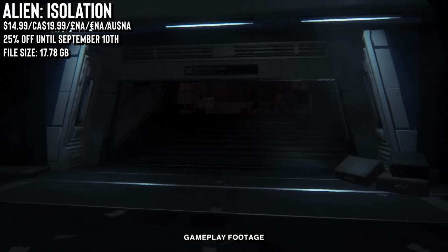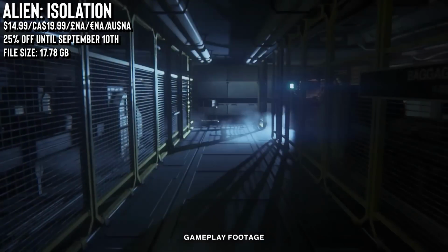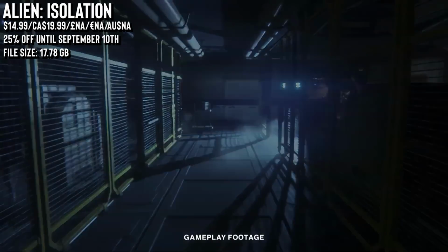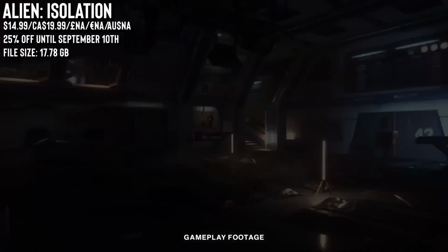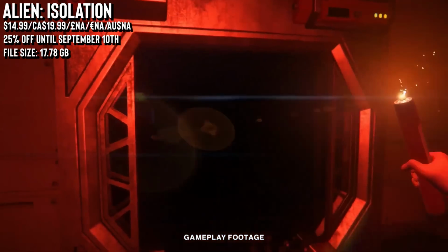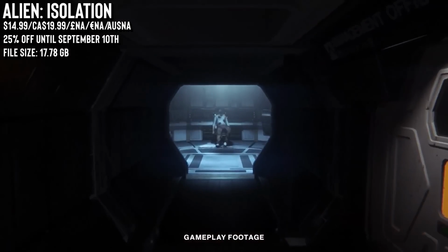Now, the game actually takes place on a station where a black box containing potential answers was discovered. You're basically heading there to dig into it. However, upon arrival, the station is now infested with, of course, hostile aliens and unfriendly local androids. I was really impressed with the game upon its initial release, and it continues to impress me to this day.